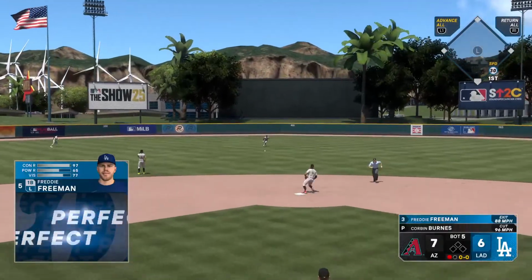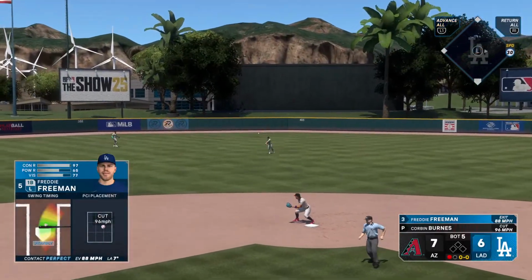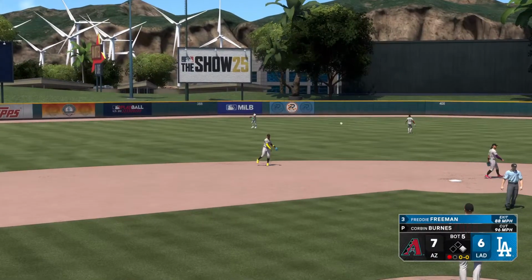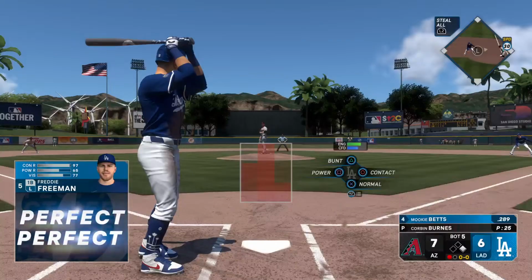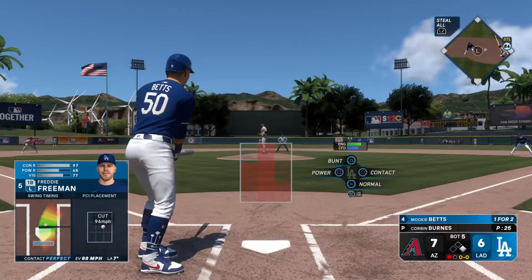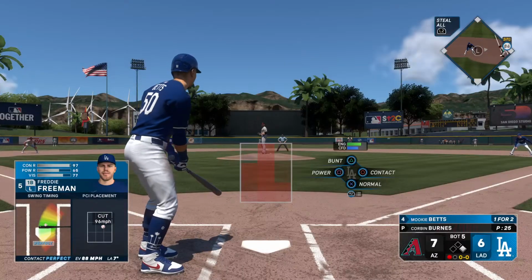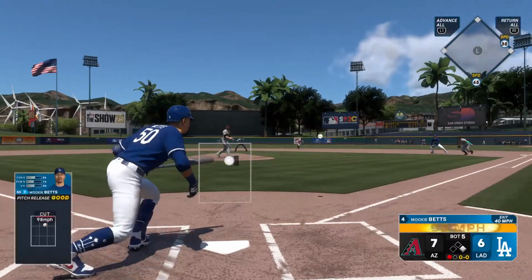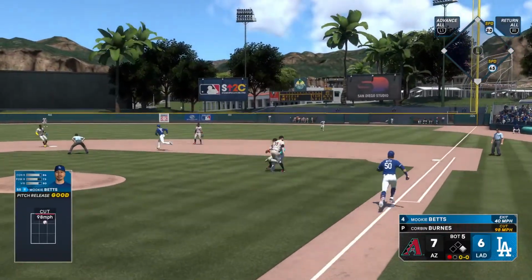Base hit center field. Just kind of sliced that one into center. Just so sound in his mechanics. Hits against a firm front side, and the hands just continue to carry through the middle of the field. Here's Mookie now. Drops a bunt down the first base side.